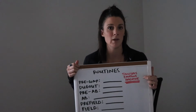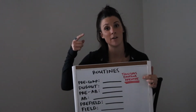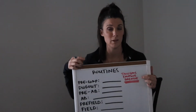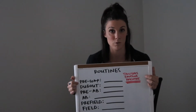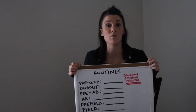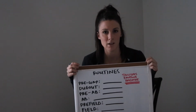I also want to make a point here that your thoughts and your emotions are very much intertwined. So sometimes you might have a thought that provokes an emotion, and sometimes you might have an emotion that provokes a thought. So understand that these two go hand in hand when pairing them with your physical routine. So for example, during pre-competition, maybe you want to not only feel loose, but to have a very loose and flexible mindset, to not be overthinking anything.